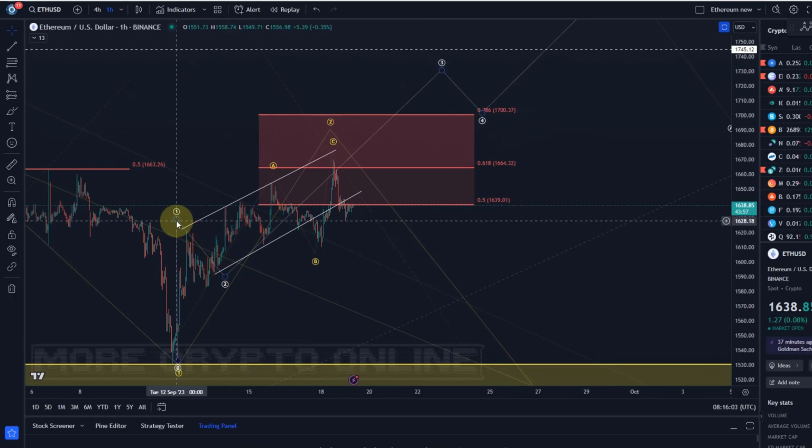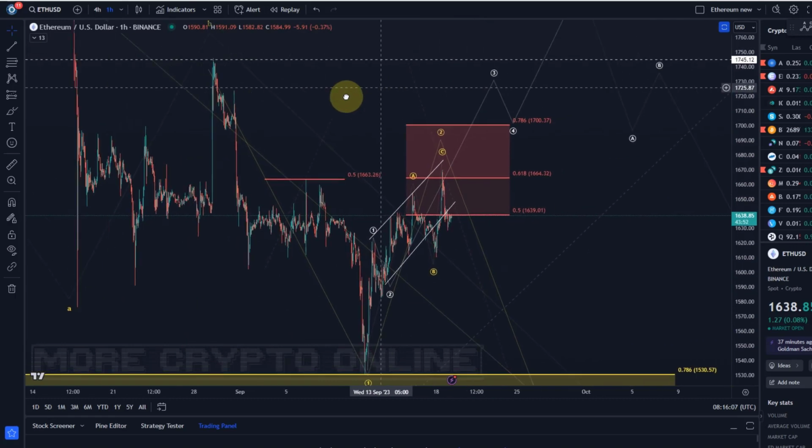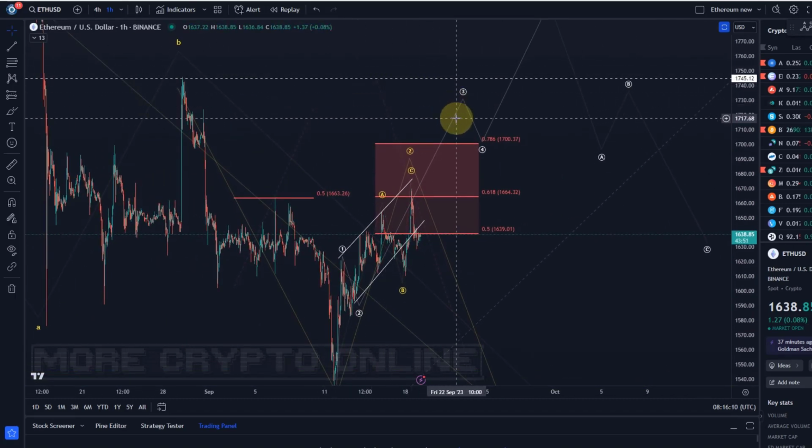Whereas the white wave count is of course the bullish one, which I'm not following primarily, and it also only deserves attention if the price breaks and sustains above $1,700. The reason is that we are below resistance, we are consolidating in a choppy way. ETH can't even push above 1664 at the moment, and $1,700 is resistance here. The invalidation point is 1745 for the yellow count, so the yellow count still has space to move.